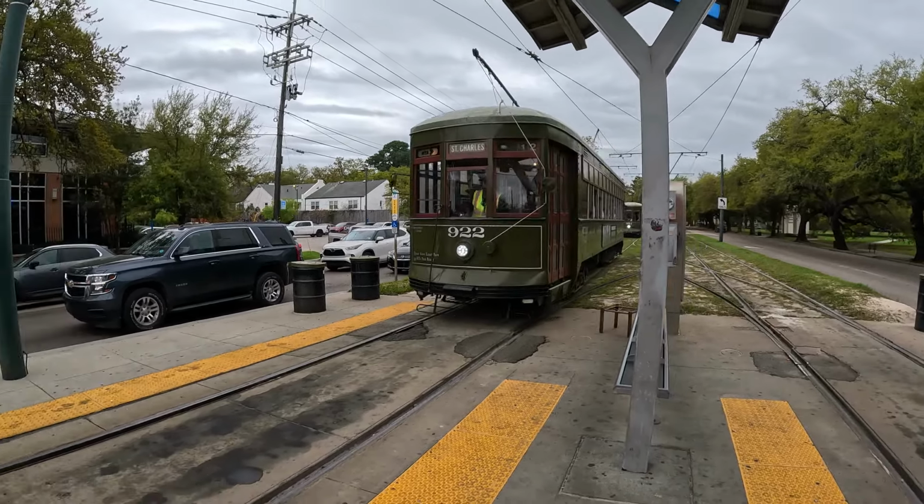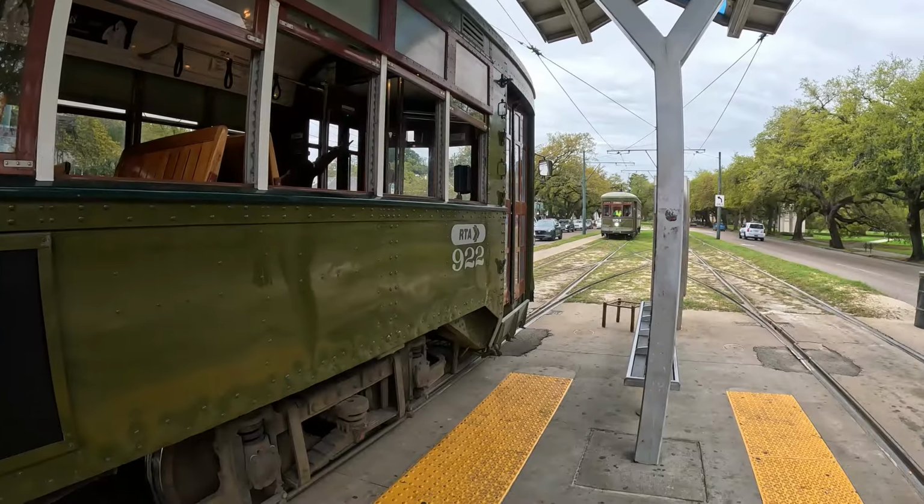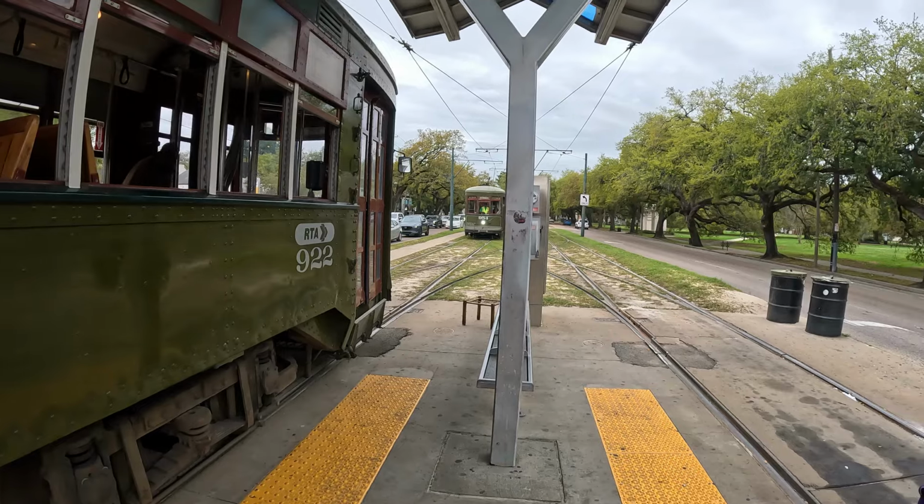Our streetcar is pulling in. Wait a second, there was another one on its tail.